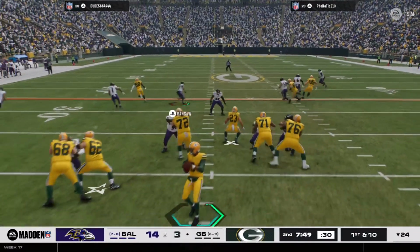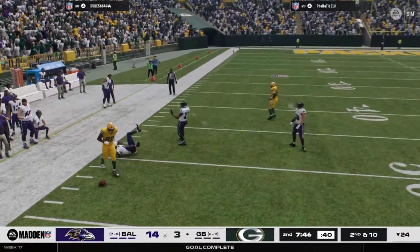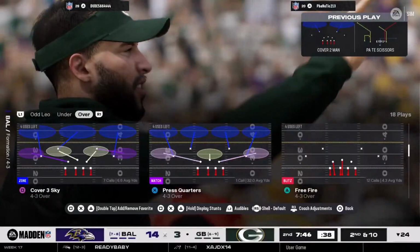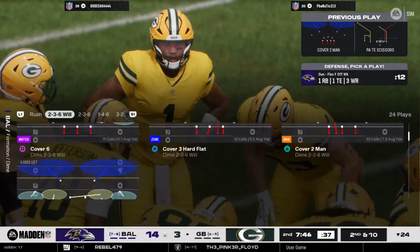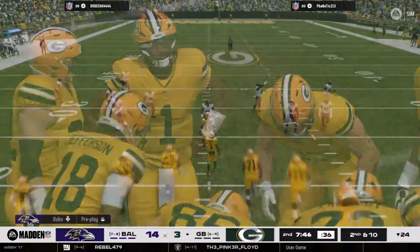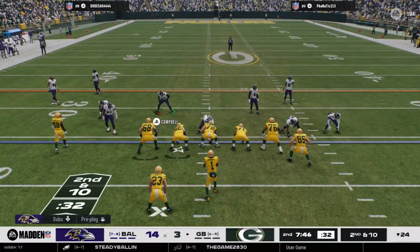Play action. Here's Penix. Ooh, almost to throw the custom. Defender had it in his hands. He dropped it. It's incomplete. Second down coming up. Can't cover it much better than that. Really well covered, Kate, on that play. There just simply was not a window for him to sneak that throw in.